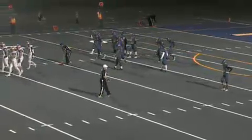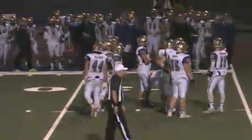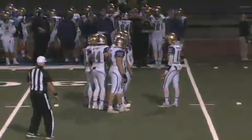Bremerton's offense really struggling here tonight. They've only had 1 touchdown up to this point, and they really have not been able to sustain drives to help their defense catch their breath on the sidelines. They've been out there for a long time tonight.